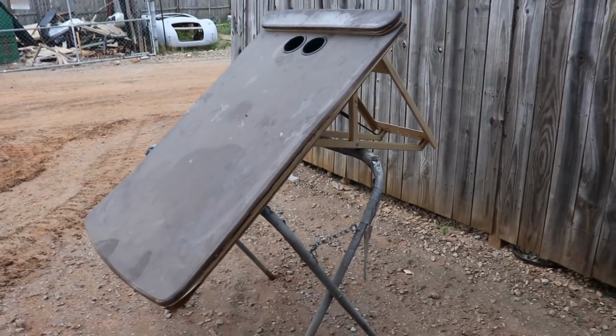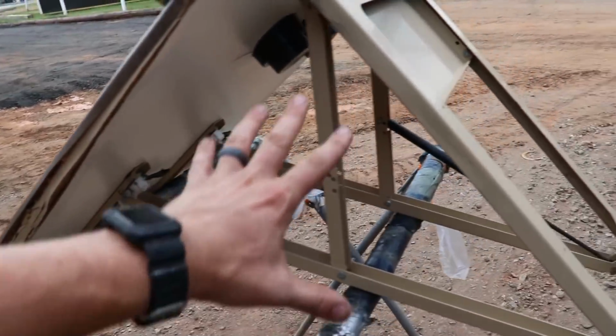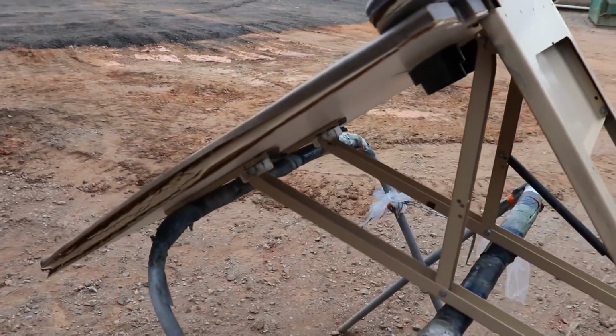Alright guys, so there is my table that I took out from the middle benches. It's not bad for the brackets, but as you could tell, the table is gone.